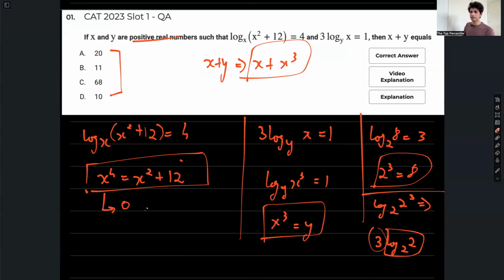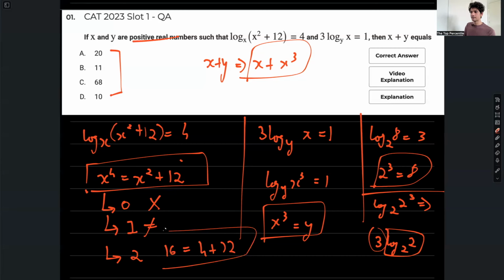We start taking values. Let's say it's 0. If you put this as 0 and start testing this equation, we get 0 raised to 4 is 0, plus 12, does not satisfy it. If you take it as 1, we get 1 raised to 4 is equal to 1, so that's 1 is equal to 1 plus 12, not satisfying. So that's also out. If you take it as 2, we get 2 raised to 4, which is 16, is equal to x raised to 2, which is 4, plus 12. That satisfies it. So our answer for x is 2. Now we put that in the value here. We get 2 plus 2 raised to 3, which is 8.